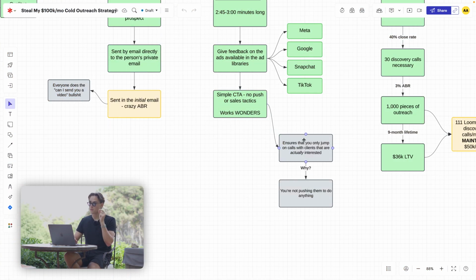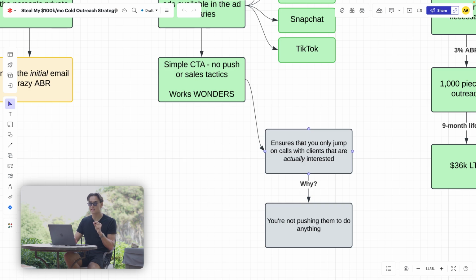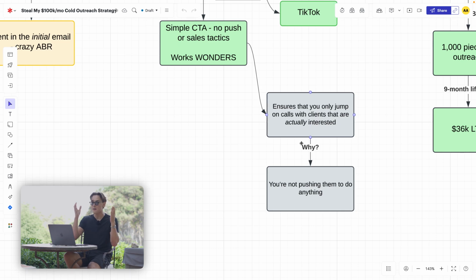Again, going back to this whole know, like, trust thing. And the cool thing about using a simple CTA like this is that it ensures that you only jump on calls with clients that are actually interested. Why? Because you're not pushing them to do anything. So if they actually end up booking a call, they are doing it because they're actually interested, and you will close much higher quality clients for your agency.